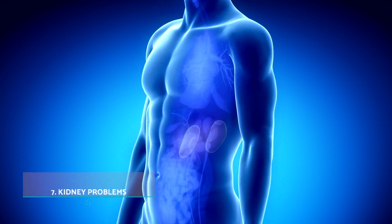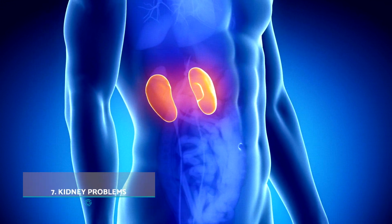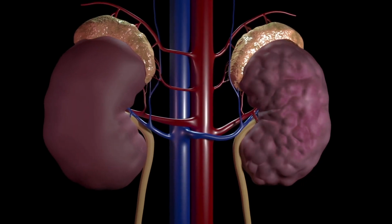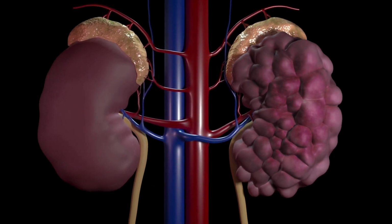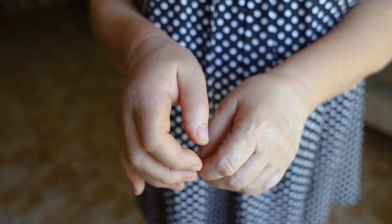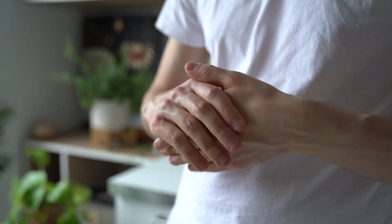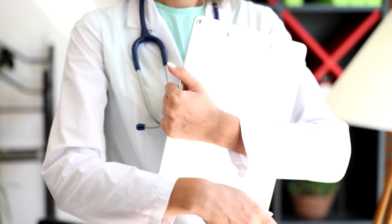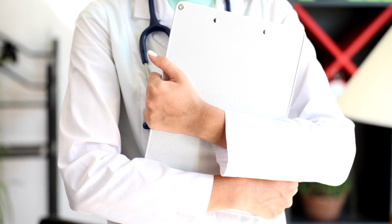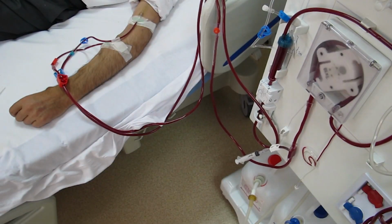Kidney problems. Kidney problems such as chronic kidney failure cause the organs to not work properly. Fluid retention occurs because it cannot be removed from the body through urine. Consequently, swelling of the hands occurs as well as other parts of the body. What to do? If the kidney problem is due to renal insufficiency, it must be treated by a nephrologist. After a medical evaluation, they will indicate the treatment needed for the underlying cause. If renal failure is severe, the use of hemodialysis may be required.